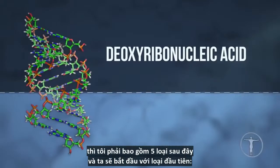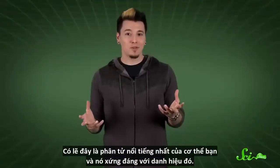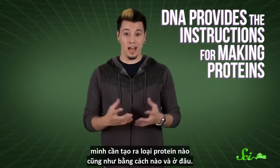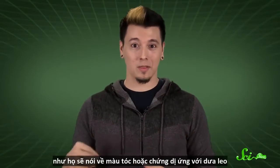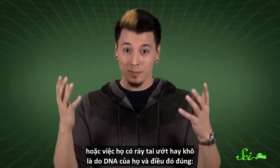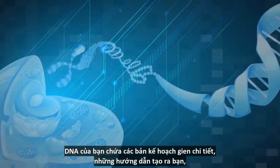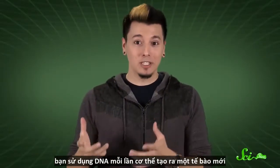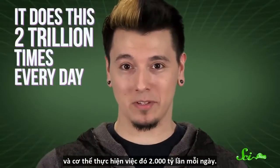And we'll start with the first one I mentioned, deoxyribonucleic acid, or DNA. It's probably your body's most famous molecule, and rightfully so. It's the one that tells your cells what proteins to make, as well as how and where. Now, you usually hear people talk about DNA in the context of genetics, like they'll say that their hair color or their allergy to cucumbers or whether they have wet or dry earwax is because of their DNA. And that's true, your DNA contains your genetic blueprints, the instructions on how to make you, you. But what's important to understand is that you use your DNA every single time your body creates a new cell. And it does this 2 trillion times every day.